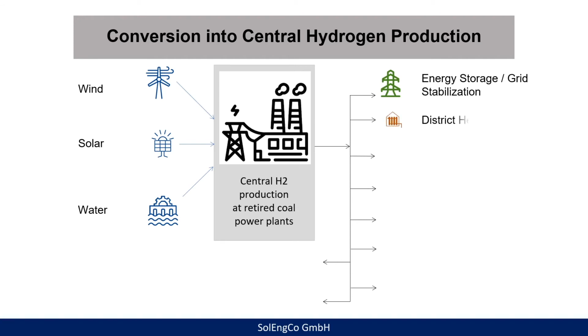District heating was also discussed in the previous slide. In our concept, we are investigating the transportation of the hydrogen by trucks into the boiler rooms, or as blended hydrogen into natural gas piping.